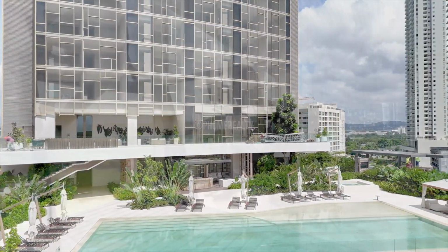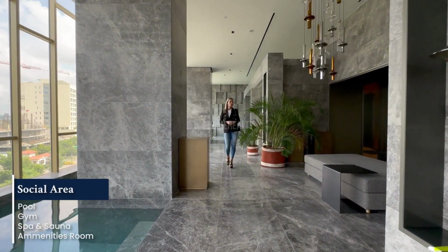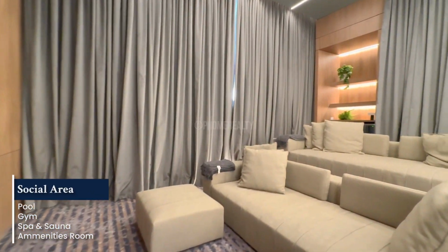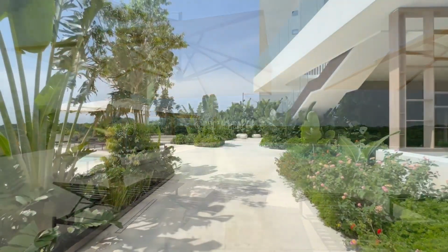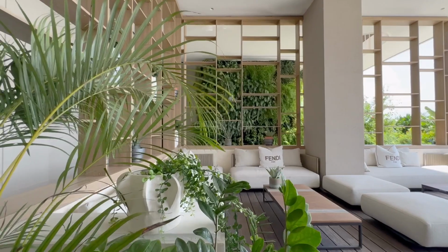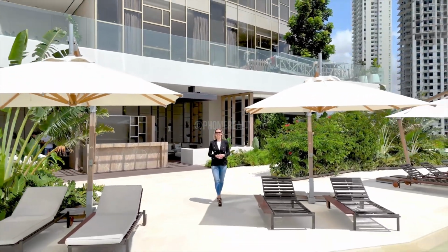Enjoy top-level amenities, including a stunning pool, a fully equipped gym and a spa for your total relaxation, plus exclusive social areas that provide the perfect space for events and gatherings. Experience luxury and elegance at La Maison by Fendi.